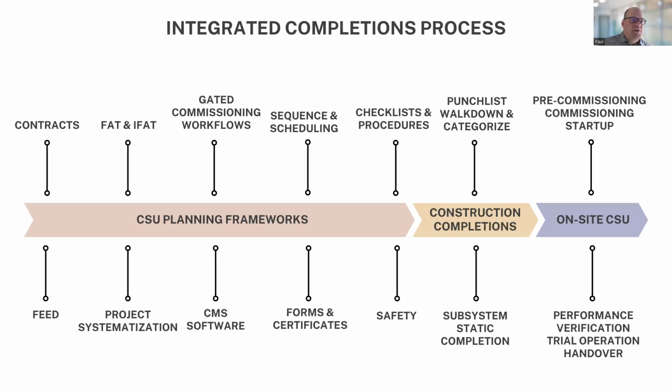The next item, moving into our startup, so introducing our process fluids for the first time, moving into our performance verification, doing any fine tuning of the systems to make sure that everything's operating in an optimal manner. Trial operation, projects could be required to operate for 3 days, 30 days, 90 days, whatever is required to demonstrate reliable operation. Then we can move into handover of our projects to plant operators.